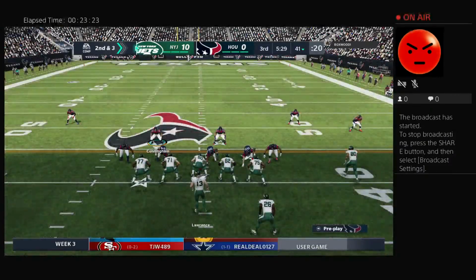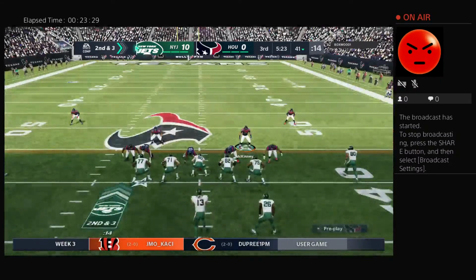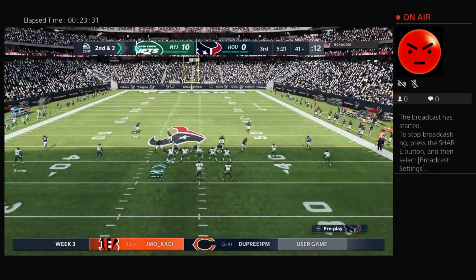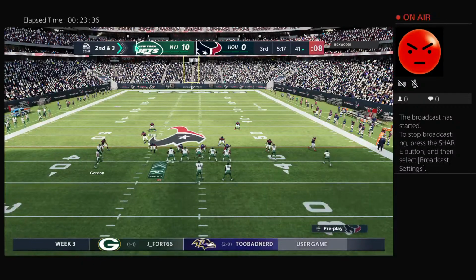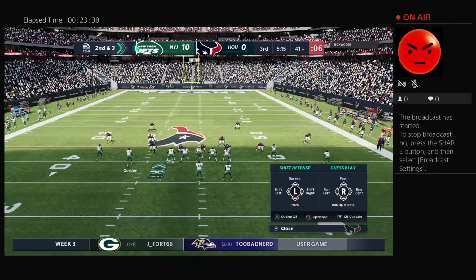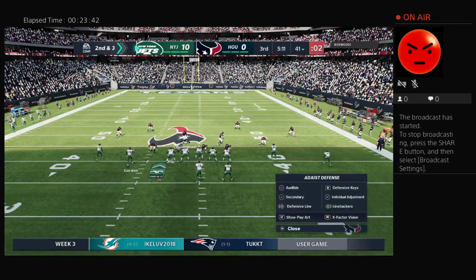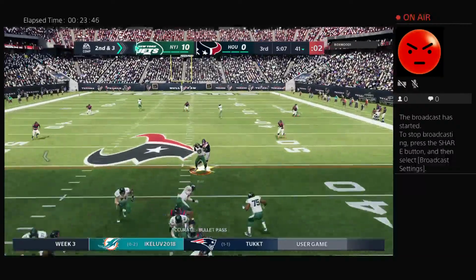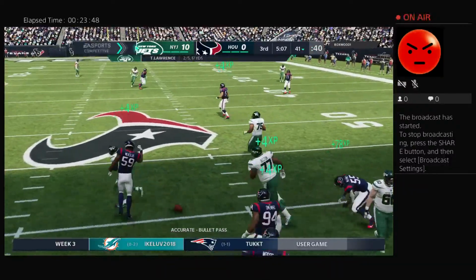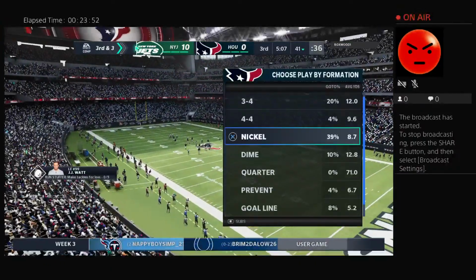Let's see if that's the start of them trying to get the ball to him a little bit more here in the 2nd half. Able to get 7 on that 1st down pass play. 2nd and 3. And this one incomplete. Too much contact to hold on to that one, and it's 3rd down.